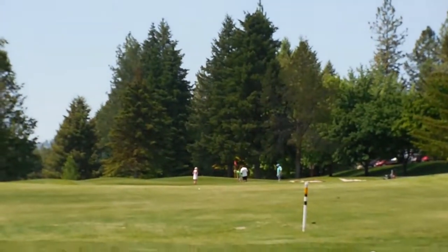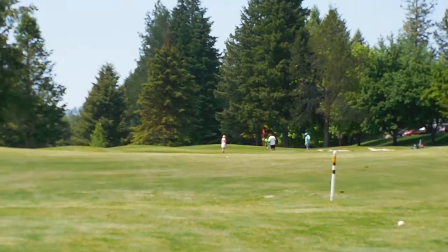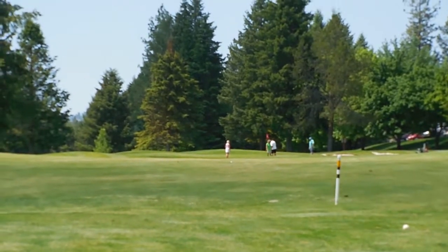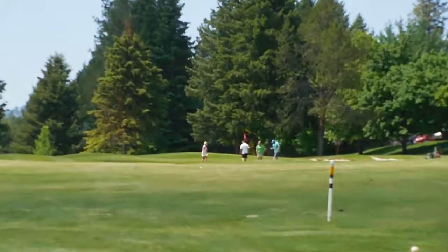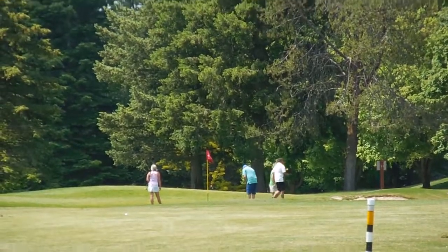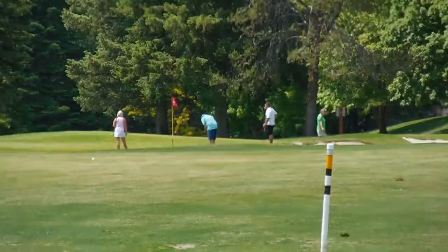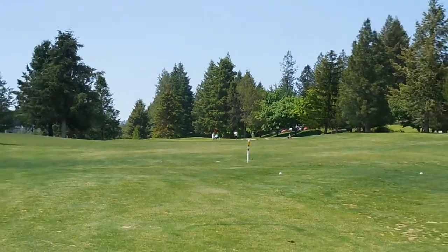So looking at the green, the right-hand side has got some sand bunkers on the side of it. The left-hand side and the rear have mounds behind the green, so you have kind of a bank there. So if you overshoot, you should just kind of get stuck on the bank. Yeah, right-hand side on this one's the one to avoid. Again, when we get up to the green, we'll give you a shot of that. It's pretty big. All the greens here are pretty good size.